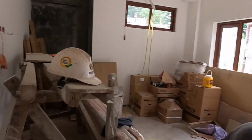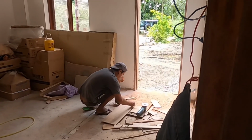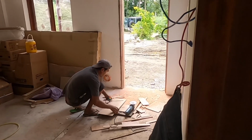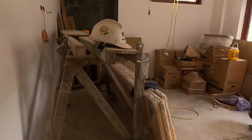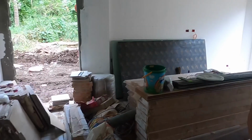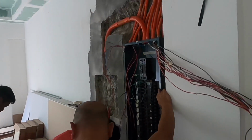Here's one of the other bedrooms in here. They're cutting tile down here. You can see where one of the guys is working hard on it to get those sizes that they need. And this is the garage area. These are the electricians. You can see what they're working on.